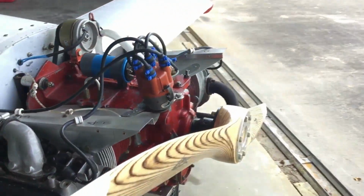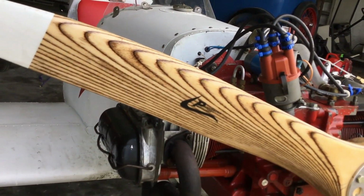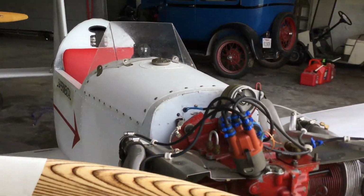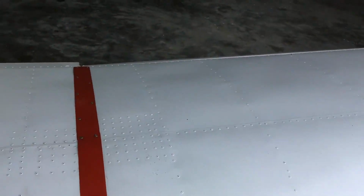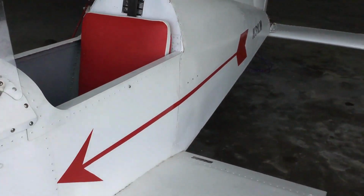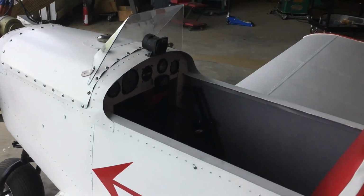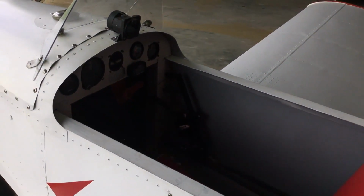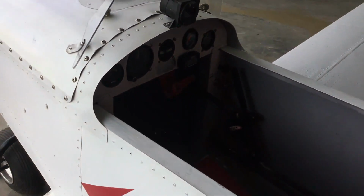It's that new. And I have a performance propeller on it. Frank Johnson again. And he recently has sold his business, but the gentlemen that he sold it to are making the same kind of props he did. Well, the light is so bad you can't see the instruments, but they're steam gauges also.